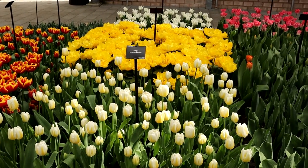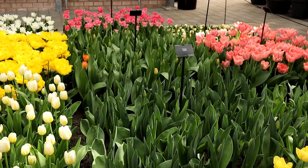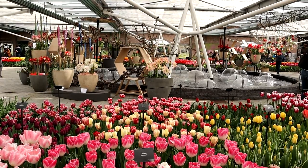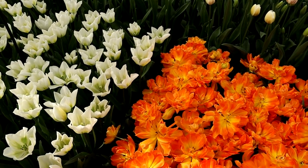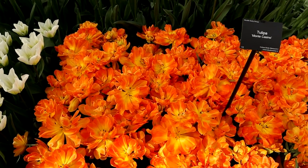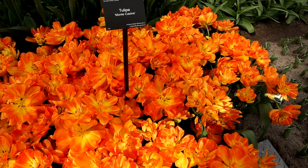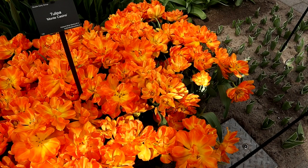Whereas I am naturally drawn to triumph tulips because of their beautiful form and colours, they are unfortunately not reliably perennial, so they aren't for me. Now we have a double early from Division 2 called Monte Cassino. Despite its vibrant colour, this is also a division that doesn't produce repeat flowering tulips, so sadly I'll have to pass.